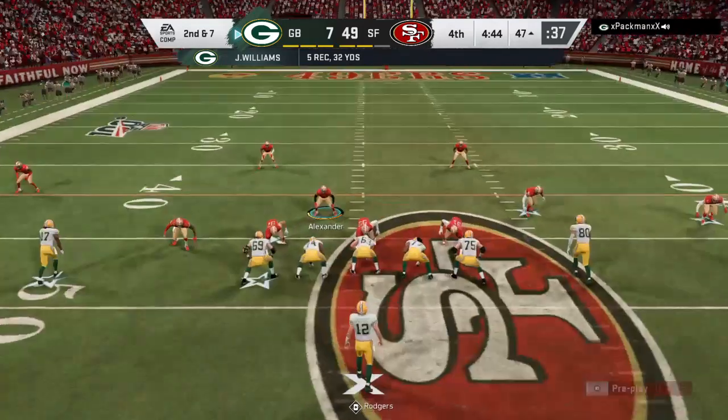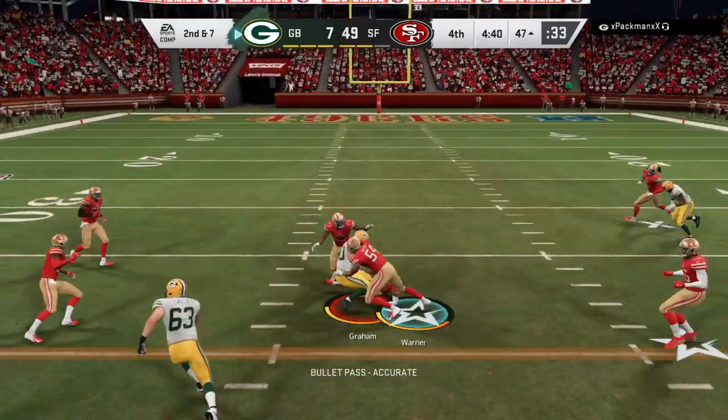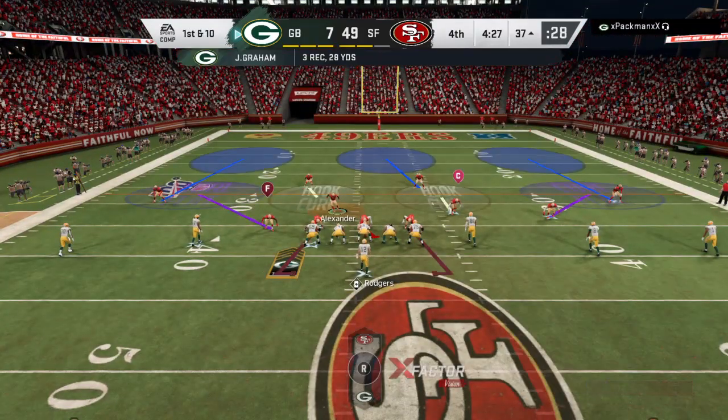He's going to have the most completions in a loss in NFL history. First down completion only netted him 3. 2nd and 7, now it's Rodgers. And this will move the chains again as the tackle's going to be made at the 49ers' 37.